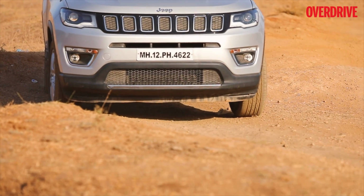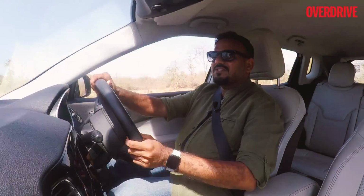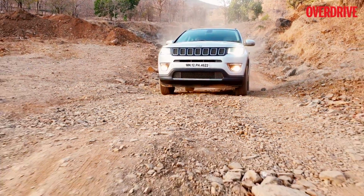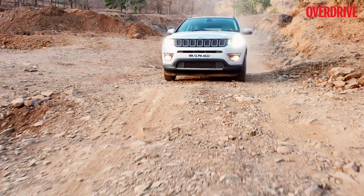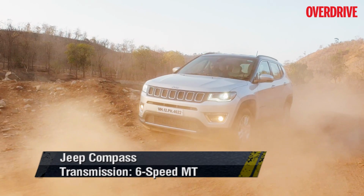In fact, this particular Compass that I'm driving is also my long-term test car, and I've put it through 20,000 plus kilometers of highways and twisties and sand and rock, and never had I had a need to be rescued from any of those situations. It's gotten itself out of tricky situations without any problems at all.